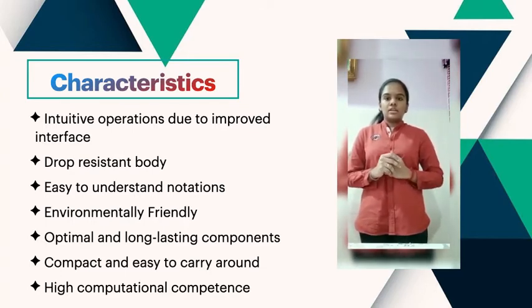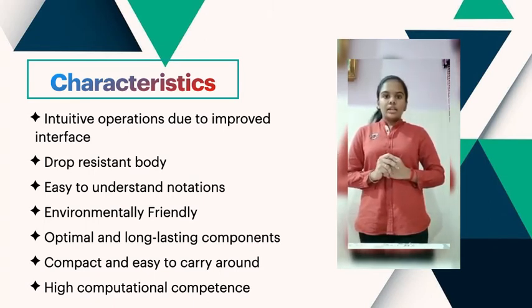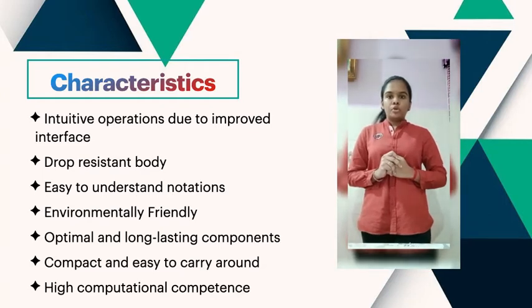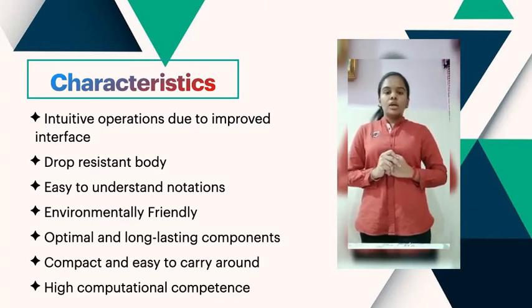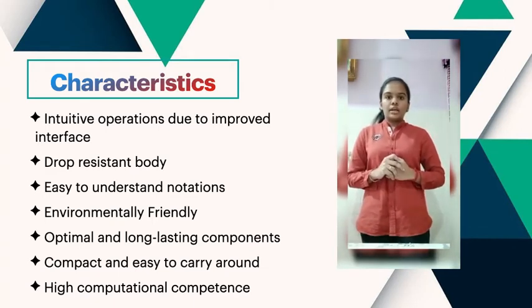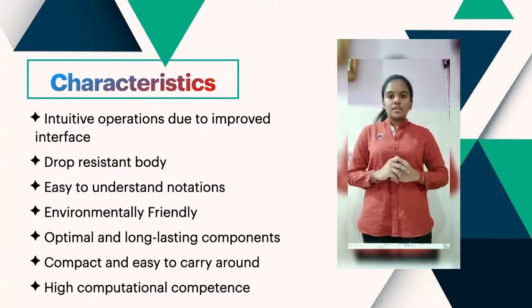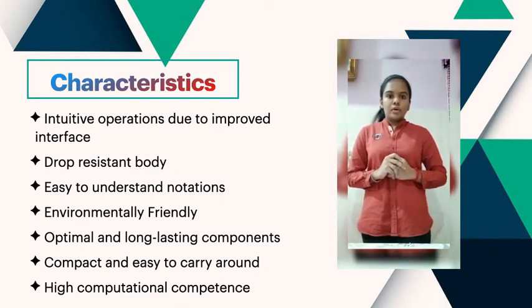The next characteristic is being environmentally friendly. Harmful substances like lead, mercury, and bromine used to produce the calculator are minimized according to industrial standards. Optimal and long-lasting components are also a characteristic of this calculator. It is equipped with internal components like microchips and batteries that are durable and built to last. The last characteristic is being compact and easy to carry around. The small size of the calculator fits perfectly snug in any pockets and bags, making it super portable.